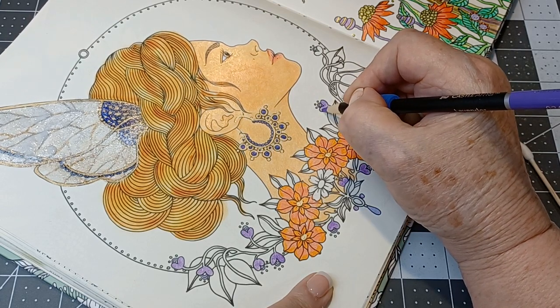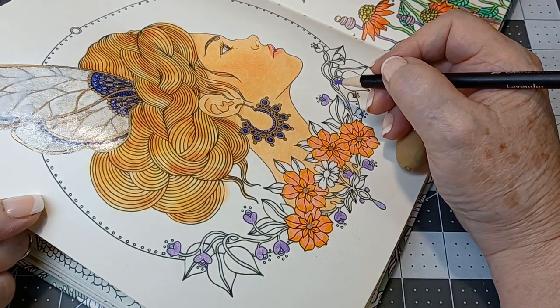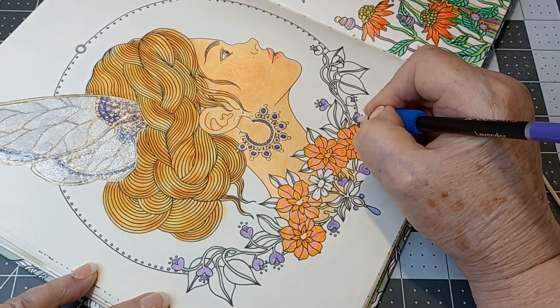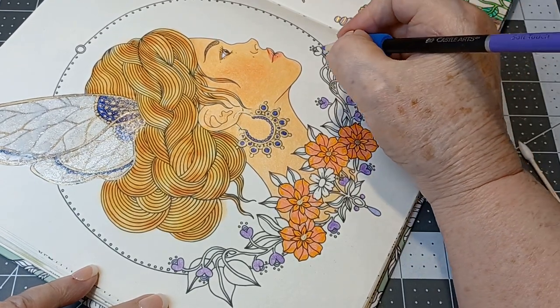Her wings are dry, and so far they look fine. Gold smeared a little bit on the bottom, but I think it'll be all right. If nobody tells, they'll think I did it on purpose.